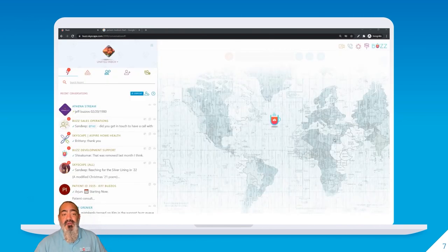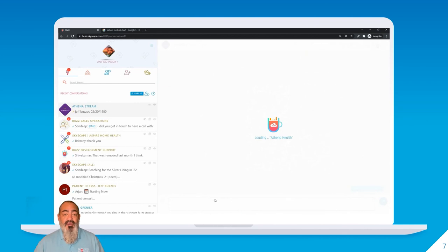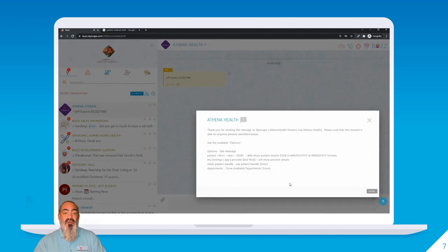Buzz also integrates with EHRs, giving Buzz users and caregivers an enriched experience with patients' charts. You can pull up real-time logs of communication data, reports, clinical notes, including summary of patients, residents' telehealth visits, and family calls.